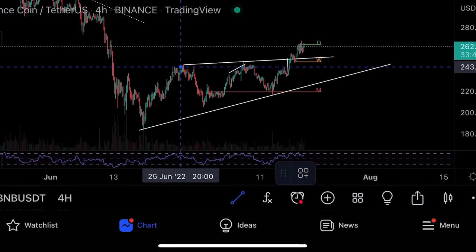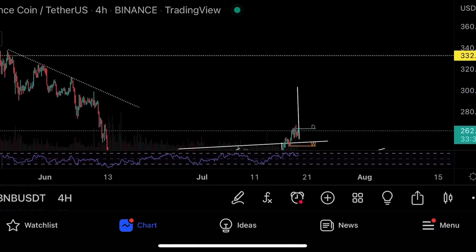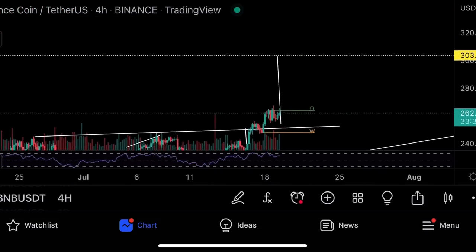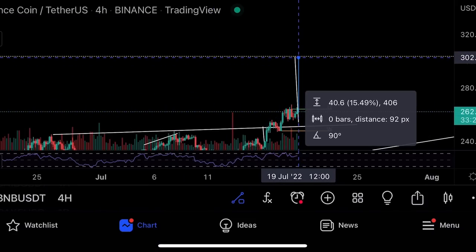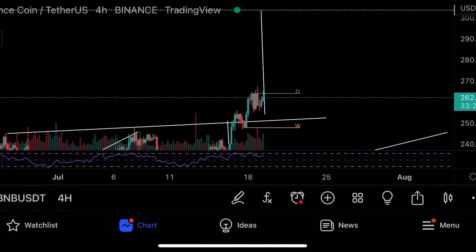It also broke out of this triangle, so the target would be the base of this triangle. BNB is going to make a move to $303. That's quite a big movement from where we're sitting right now. That's a 15% move. With 10x leverage, I'll be at 150% profits. So I would actually go long on BNB here.